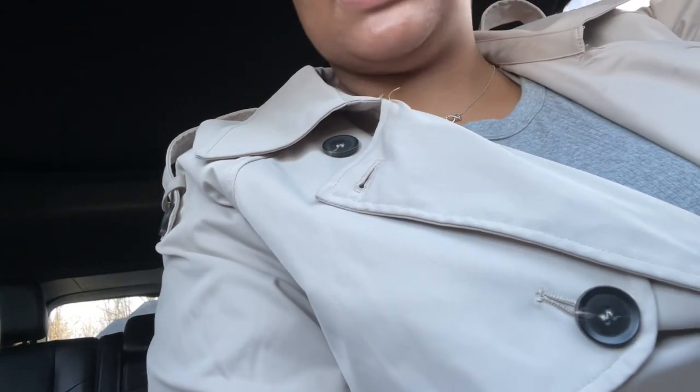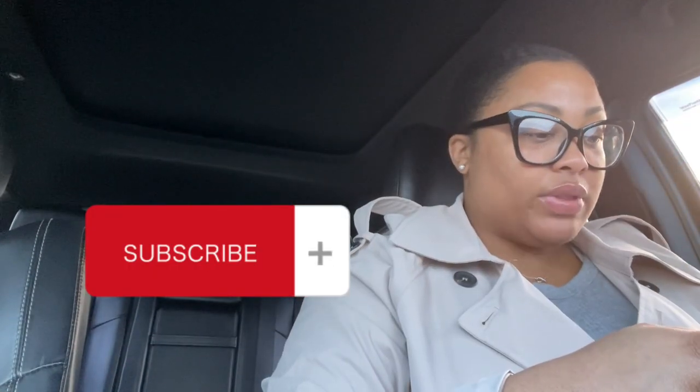I still don't have my car set up right. My thing fell. You're just on my tripod in the cup holder right now, so I'm gonna try this angle for today. Hopefully it doesn't topple over.